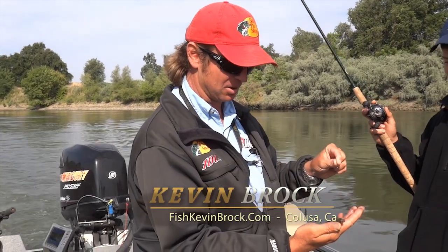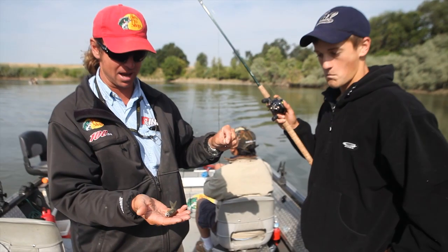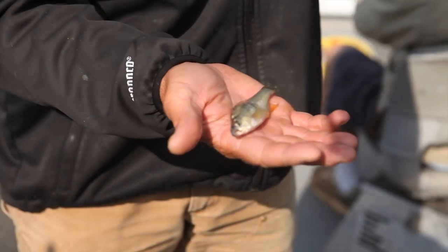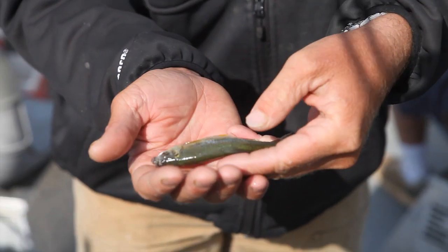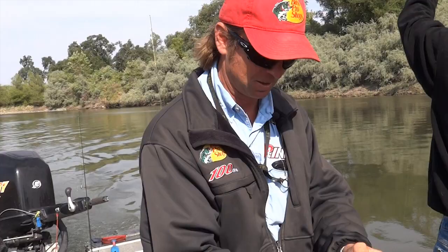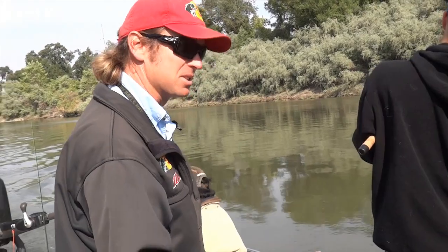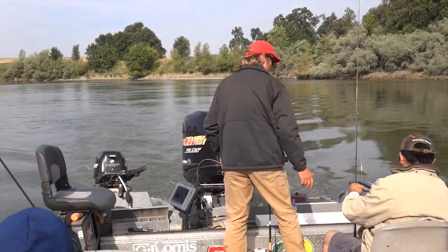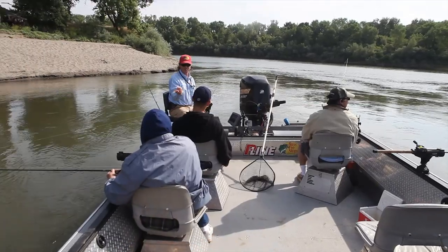I'd hate to be a minnow. We'll put him back in the rehab tank. But that poor guy got bit on. You can see where that striper came up and grabbed the outside and raked all his scales off of him. It was his lucky day. There was fish in there. I mean, that minnow got nervous.